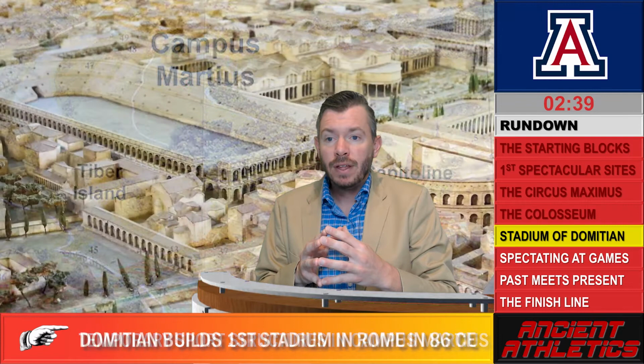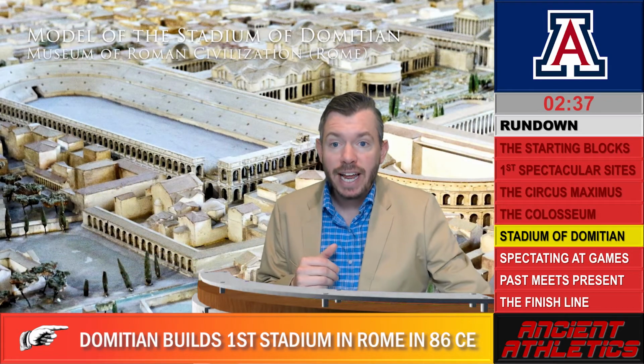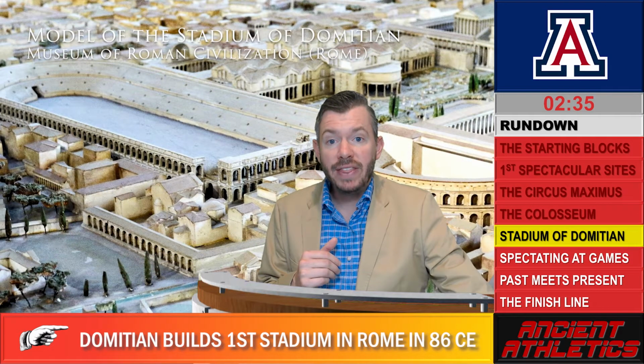Now, the first permanent stone stadium in Rome was also built in the Campus Martius by the Emperor Domitian in 86 CE. So over here, the emperor started the Capitoline Games, honoring the Roman god Jupiter. And these games consisted of your classic Greek athletic events. And you can totally see what's going on here, right?